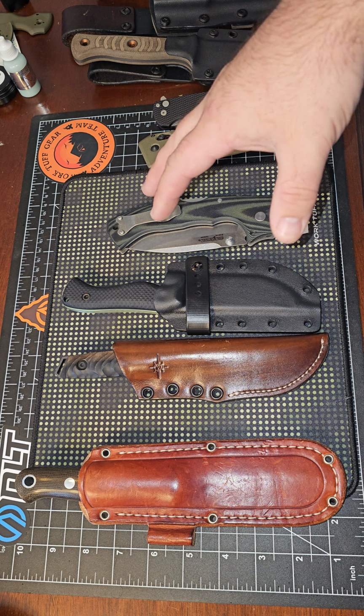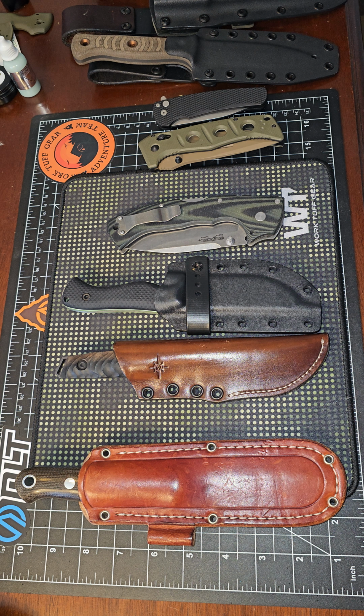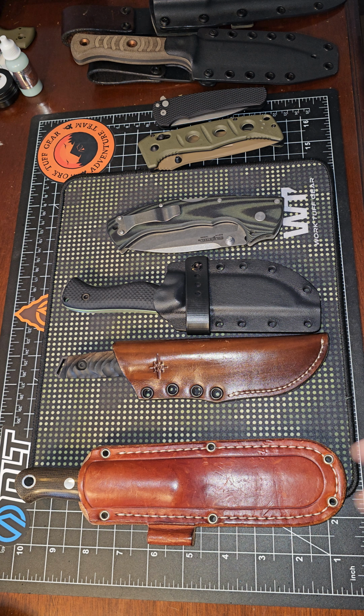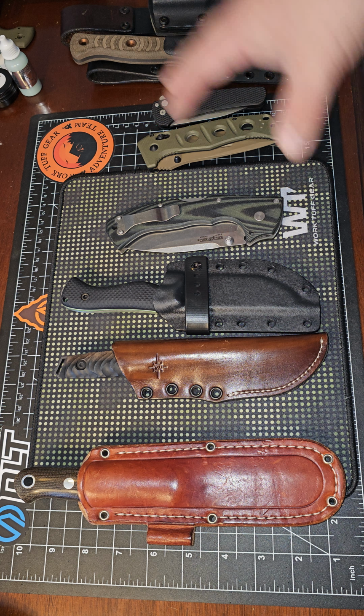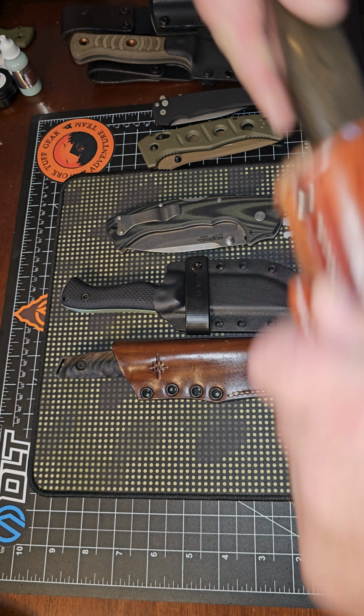I decided to do this on the desk, so I'm sorry for the funny camera angle. These are the only knives that were left in the sale. I just wanted to run through them super quick. You guys can have a look.